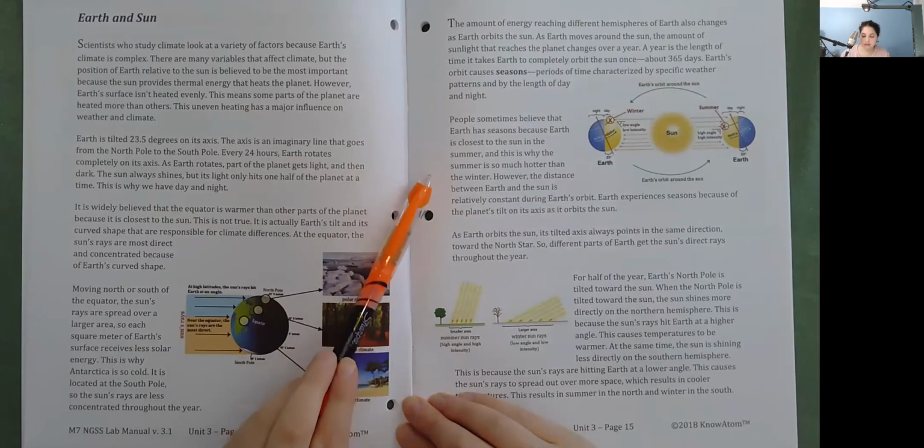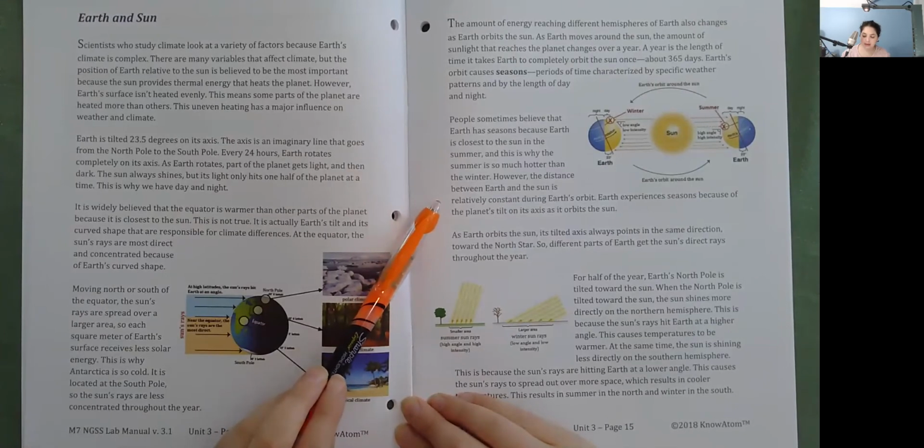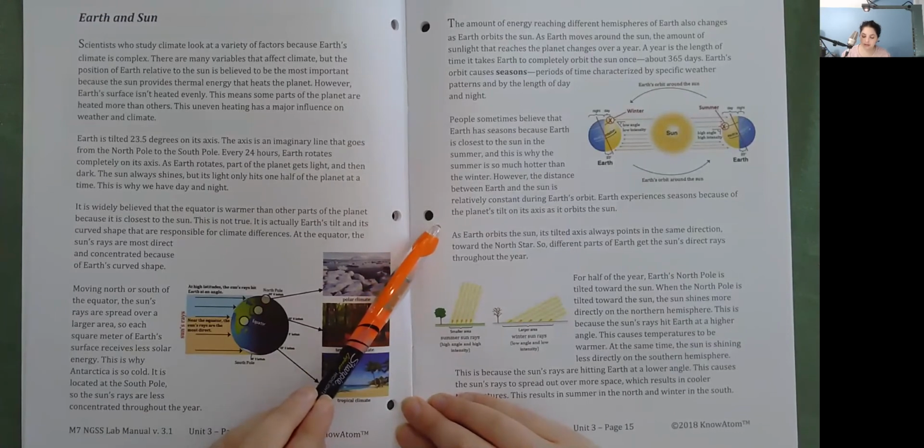However, the distance between Earth and the sun is relatively constant during Earth's orbit. Earth experiences seasons because of the planet's tilt on its axis as it orbits the sun. As Earth orbits the sun, its tilted axis always points in the same direction, toward the North Star. So, different parts of Earth get the sun's direct rays throughout the year.